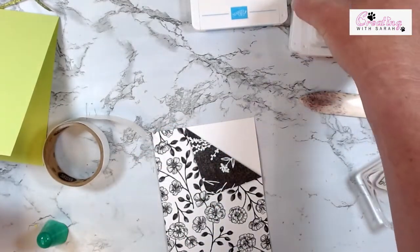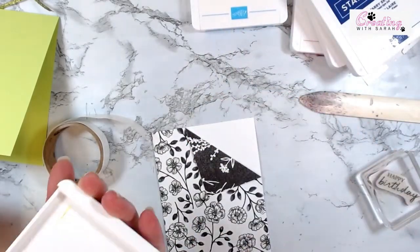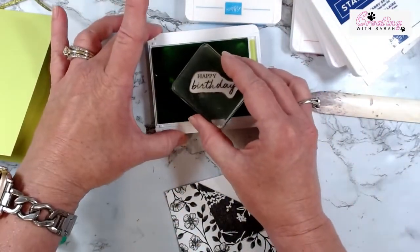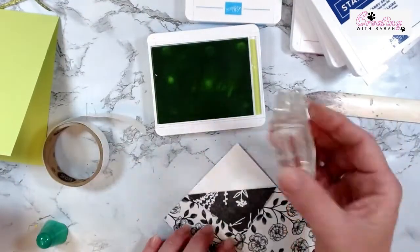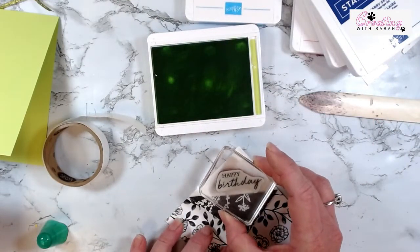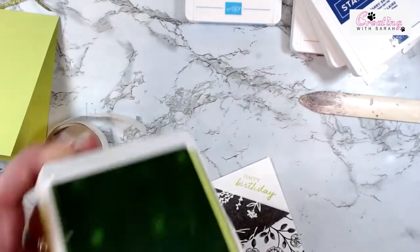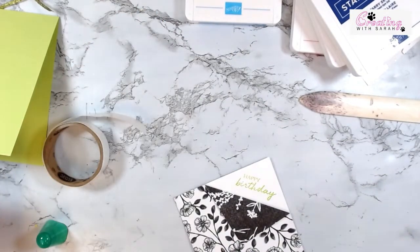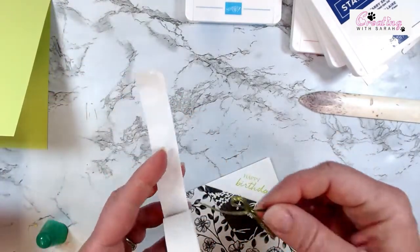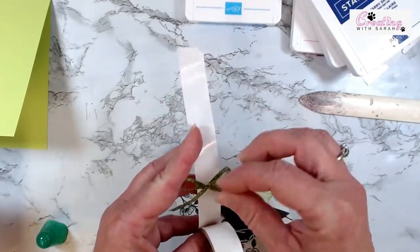So let's grab the Parakeet Party and ink up our happy birthday. These are brand new ink pads, so I don't want to go too hard and get a halo. I'm going to stamp that right there. That looks pretty good. I'm going to grab, I already tied some bows. I'm going to grab the matching bow, put a mini glue dot on the back.